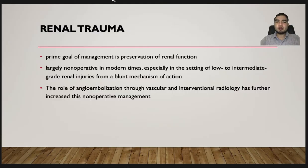So the prime goal of renal trauma is to preserve kidney function. It is largely non-operative in modern times, especially in the setting of low to intermediate grade renal injuries from a blunt mechanism of action. The role of angioembolization through vascular and interventional radiology has further increased this non-operative management.